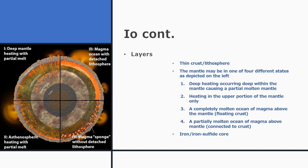Third, a magma ocean could be present underneath the lithosphere, detaching it from the rest of the mantle, causing it to be floating. This magma ocean would be the primary source of magma for the volcanic eruptions.